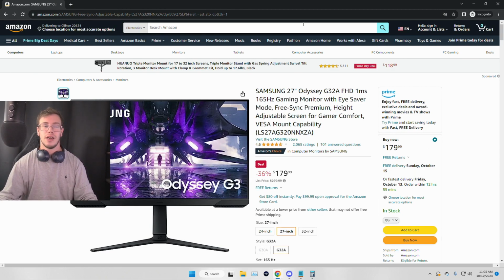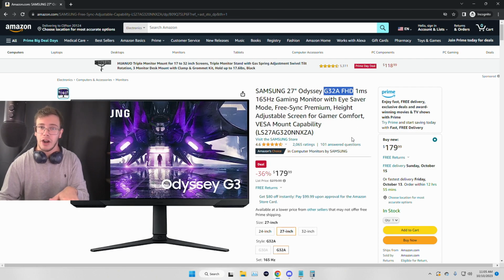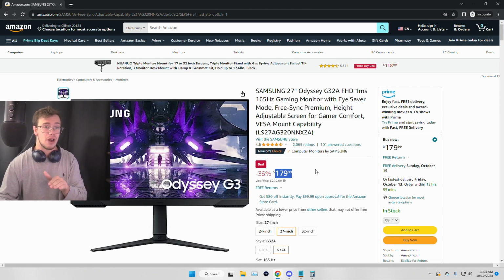Next, we got this really nice monitor from Samsung. This is a 27-inch, 1 millisecond response time, 165 hertz panel, and of course this is one of the better panels too. So if you are looking for something a little bit more on the higher end that isn't going to break the bank, originally this was listed at $280, but now it's only listed at $180. So it's gone down by $100, which is one of the better deals by far.